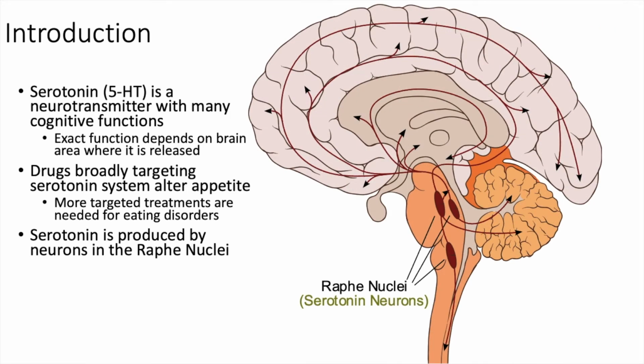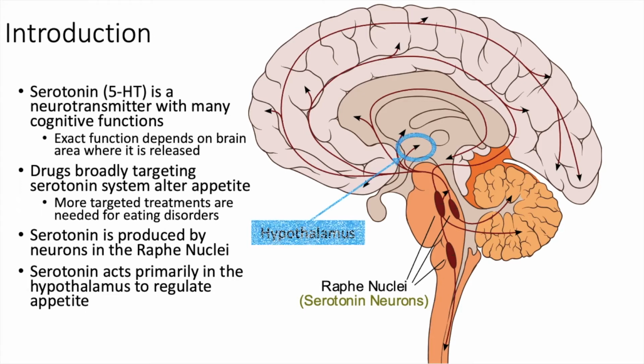Serotonin is made by neurons in the brain called the raphe nuclei. Neurons in the raphe nuclei have long axonal extensions that reach virtually every other region of the brain. The primary region where serotonin is able to modulate appetite is a region called the hypothalamus. The hypothalamus is the brain region involved in controlling food intake. In this video, I will describe how drugs that elevate serotonin alter activity in the hypothalamus in a way that reduces food intake.